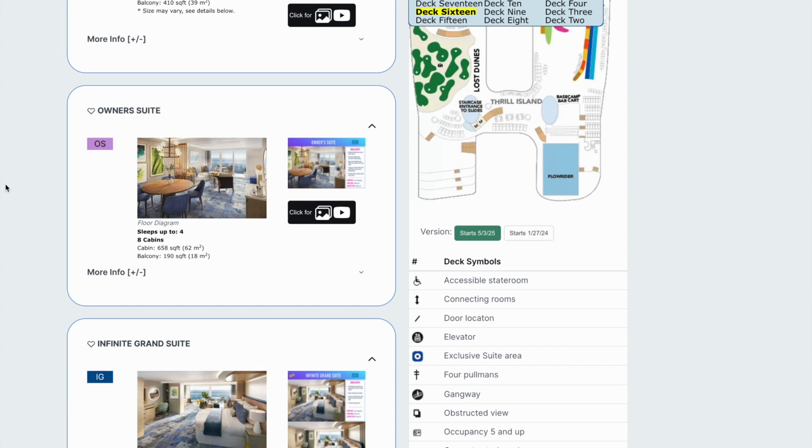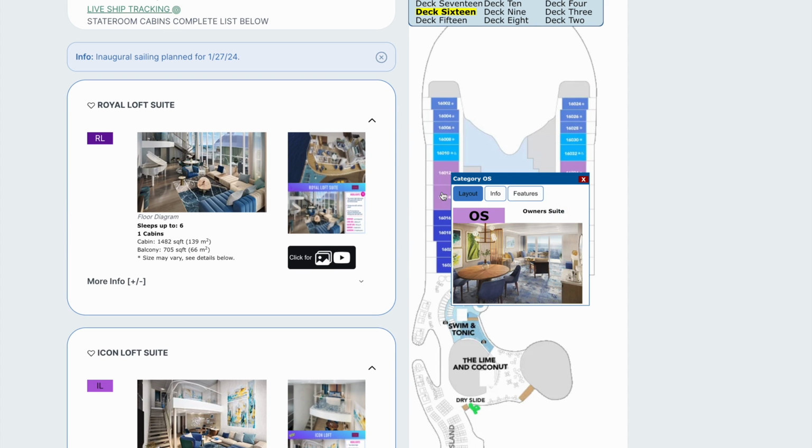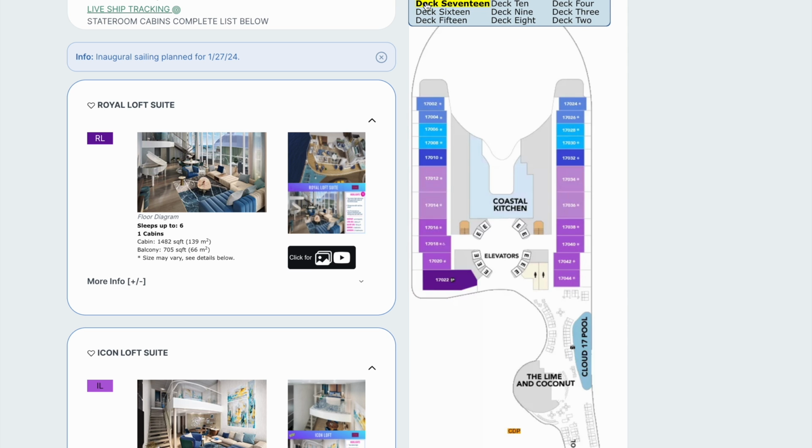Now we're going to go over the owner suite. There's 8 of them. They sleep up to 4, 658 square feet with a balcony of 190 square feet. And they are on decks 16 and 17. So they are the 4 here. So you'll see the 4 on 16 and on 17. And honestly, they look to all be identical, same size, same balcony.